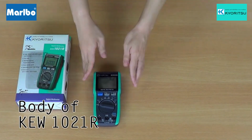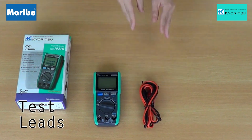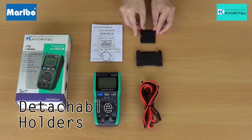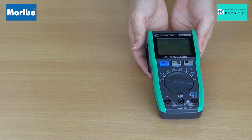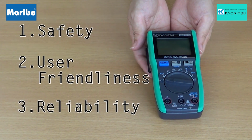All the essential accessories are included in the box. These include test leads, batteries, a spare ceramic fuse, an instruction manual, a handy detachable holder and a soft carry case. The 1021R has been designed with three key factors in mind: safety, user-friendliness and reliability.